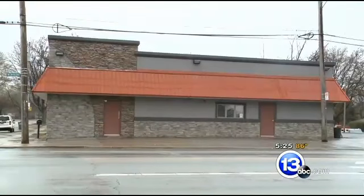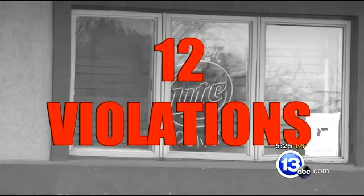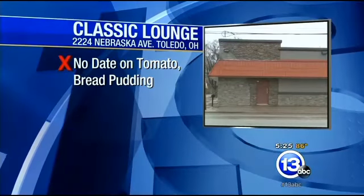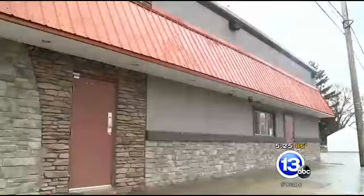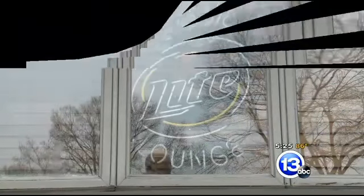Finally, Classic Lounge on Nebraska. Health inspectors wrote down 12 violations during the last standard inspection here. Only 1 was critical. No date labeling on cut tomato and bread pudding, buildup inside the pop gun, and a missing stall door inside of the woman's bathroom. The owner of the Classic Lounge tells 13 ABC it's all been taken care of.